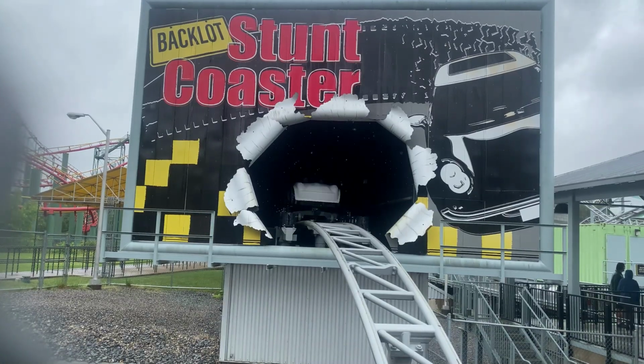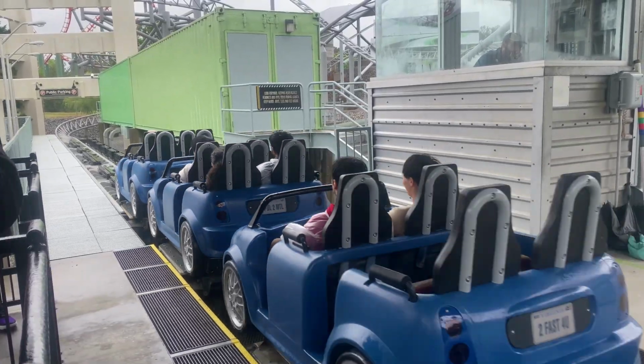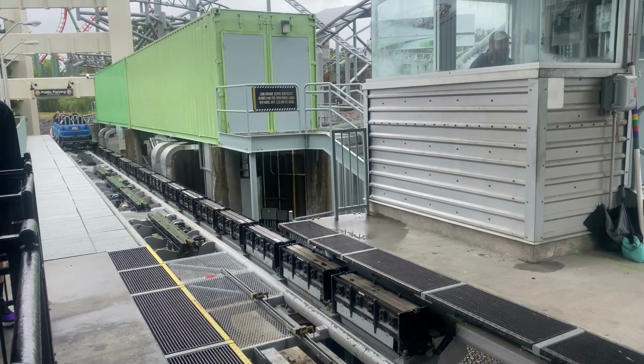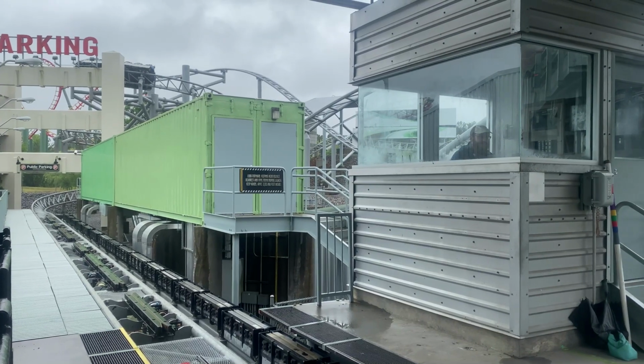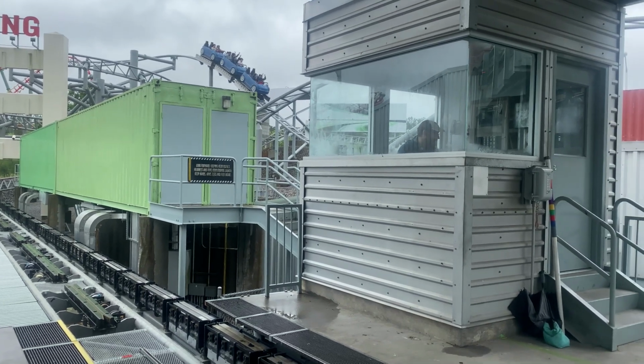Backlot Stone Coaster is the park's premier rides family launch coaster, and I really like these coasters. I think they're a ton of fun and are sneaky thrilling. I've always loved the tunnel portion, and they even have a decent bit of intensity on the back end of that launch going up into the helix.